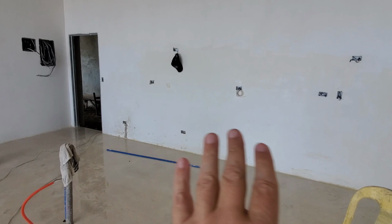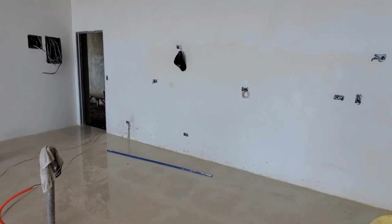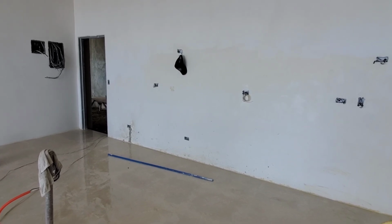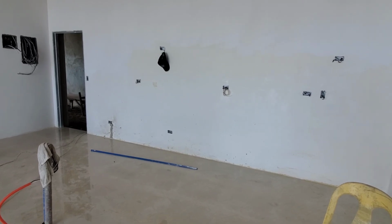So trying to get everything coordinated and trying to get all the players involved, I think it's worth the while to over communicate, just to make sure that everything does deliver on time.